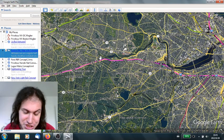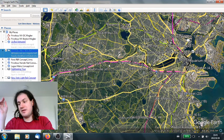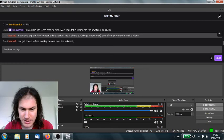Newton Corner, same thing. In general, by the way, a lot of the infill stops in these cases that I'm talking about, it's not that the line never had these stops. Often they historically had these stops, and then they were very poorly served. For example, the frequency was very weak, or the fares were much higher than the fares on non-commuter rail transit, like streetcars, subway, buses.